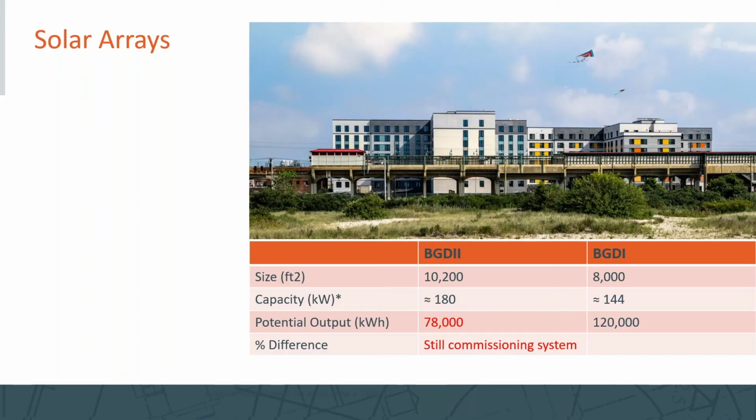The solar array. So each building has a solar array. Beach Green 2 has a larger solar array than Beach Green 1. For some reason, it's not putting out as much energy. So it's still in the commissioning process. We would expect it to be larger than 128 kilowatt hours per year. So we're still working on that.